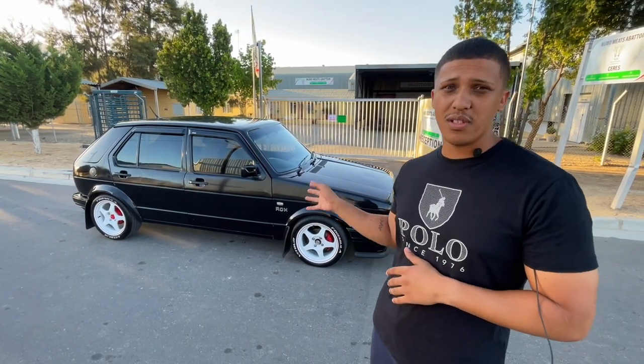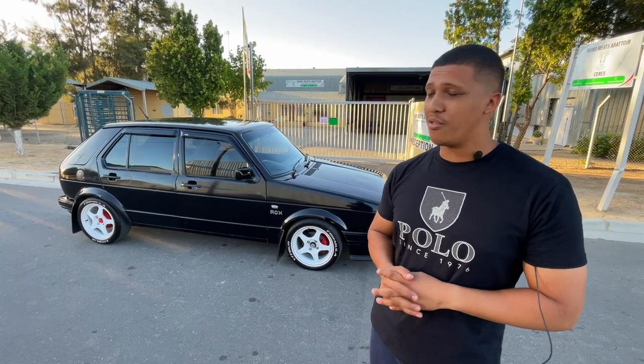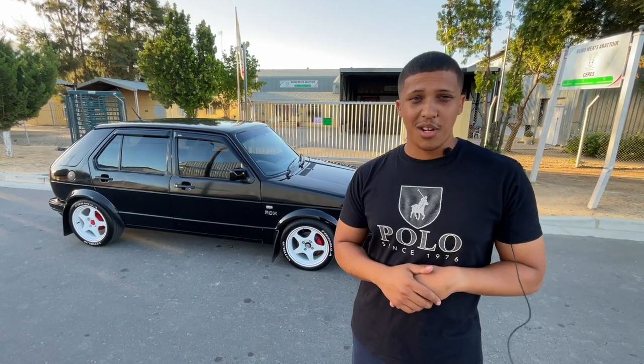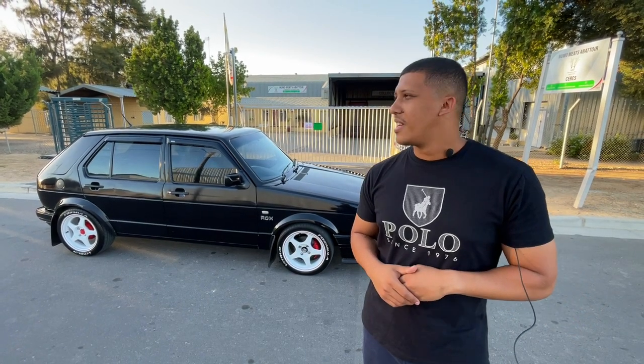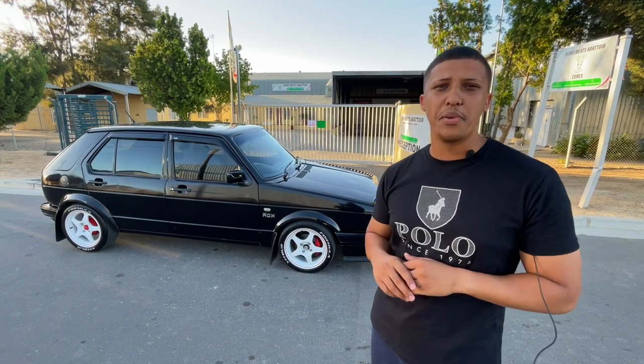They also use Golfs or Mark 1s to race. And trust me, you don't really want to take chances with the MK1. You never know what is inside. So yeah, these are very golden cars in the country. So stay tuned for the video. We will have a closer look and see what makes this car so special.